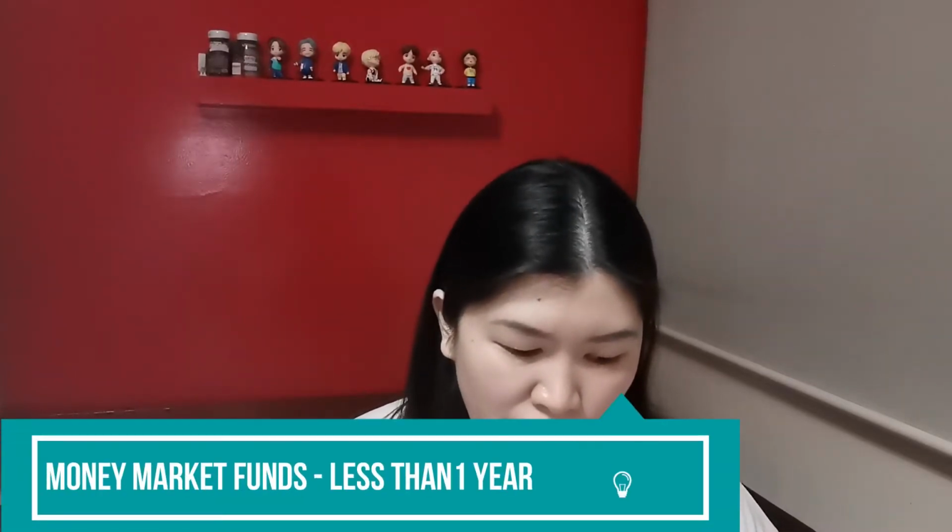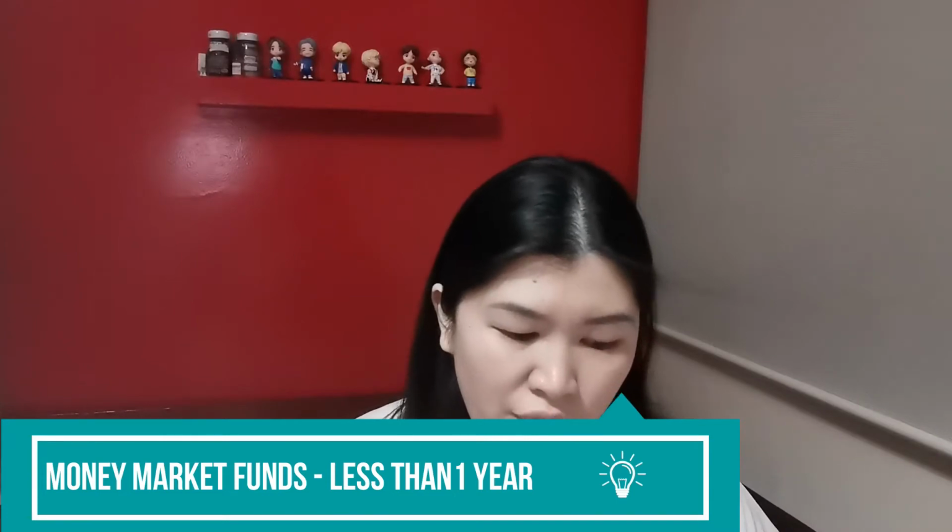We have money market funds. These are purely fixed income with weighted average duration of less than 1 year lang. So, this is conservative. So, pwede lang siya i-invest sa outlets na walang risk or walang price risk, such as savings or deposits. So, yung moderate kinds of money market funds, it can be invested in bonds provided that it should also be less than 1 year.